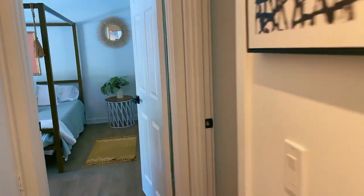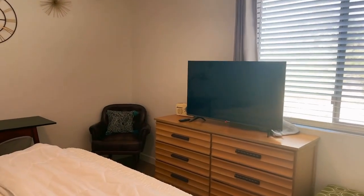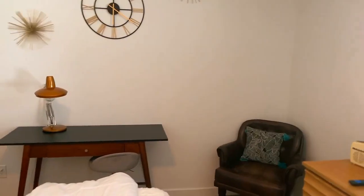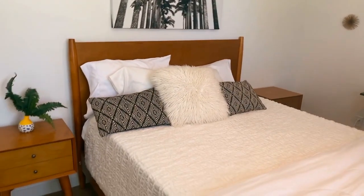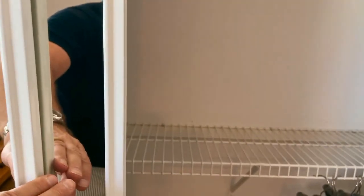So we have a second guest bedroom, which also faces west. And this is a nice size as well. Very cozy, as you can see. And, you know, there's a lot of vegetation in front, but there's definitely mountain views there, and it's hard to see, but trust me, they're great views. And then we have another closet that is very deep and has a lot of storage space in it as well.